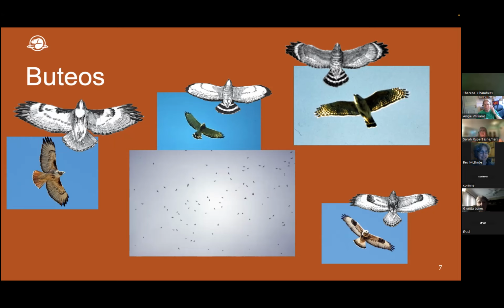The other thing too is that if you see a big buteo sitting on a tree that looks impossibly small for it to support, it's probably a rough-legged hawk because they have very tiny feet and they can hold on to smaller branches than red-taileds can. So you'll see them on these spindly little branches and they're fine, whereas a red tail would be wobbling all over the place. It's just because they have these feet that can grip tighter.